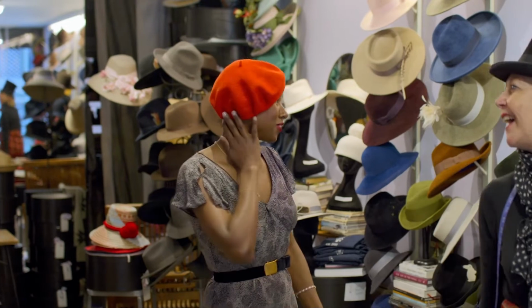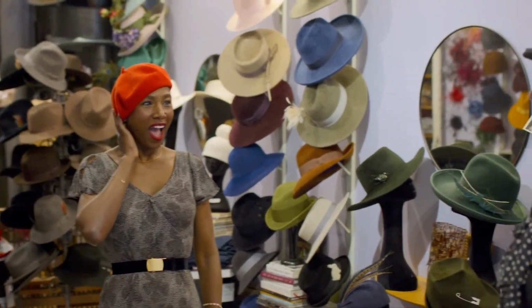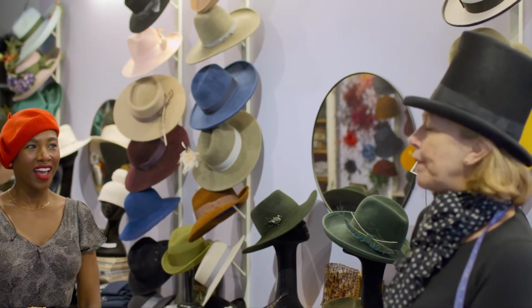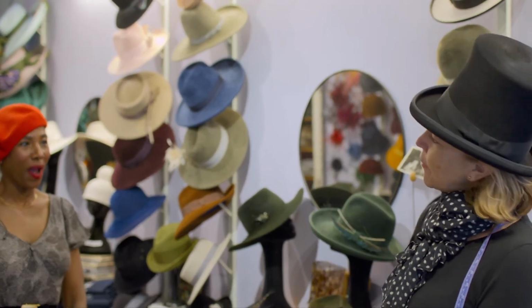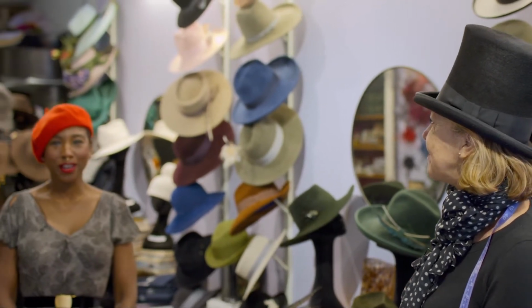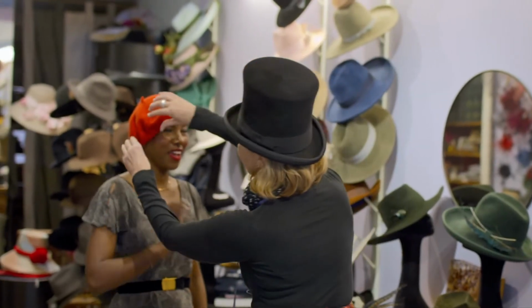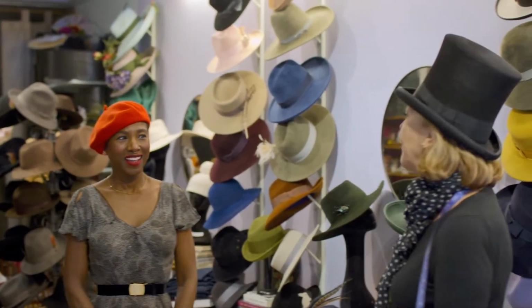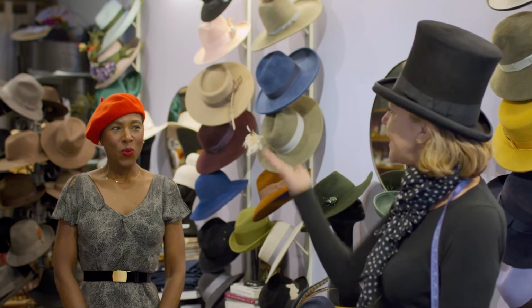So that's how I started wearing hats. I started with a $5 beret off the street, and I wore it with my suits, and people would say, great outfit. Oh my gosh. So this is stunning. Yeah, this is a traditional French beret, and everyone can wear one.